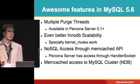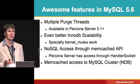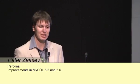NoSQL access from Memcache API. I might talk about that, but I won't go into more detail. It's there. It's also there with the HandlerSocket API if you want it today. There's also Memcache access to MySQL Cluster NDB. It has its own and frankly very rich API for data access, but if your development team is most familiar with Memcache, that is a very good feature, because NDB cluster is persistent. You can have auto-sharding in a sense, and so on and so forth.